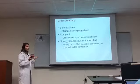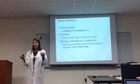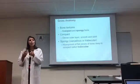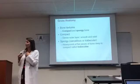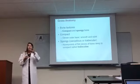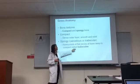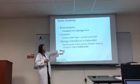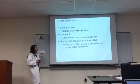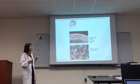Gross anatomy, you have two types of bones, compact and spongy bone. Compact is going to be in our long bones, where it's really nice, tight, and compact. Spongy is where it has what we're going to end up calling cancellous or trabecular bone. And it kind of looks like a sponge in there. Oh, it has it right here. Good. And it's called trabeculae. That's a term that you're going to see a lot. I'm going to show you what that looks like. But when we look at bones, we can say they're either compact or spongy bone. Let me show you a picture real quick.